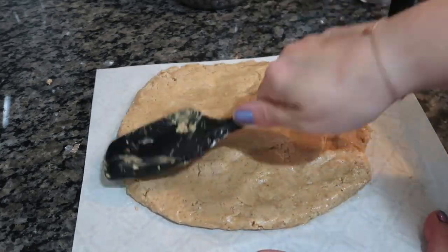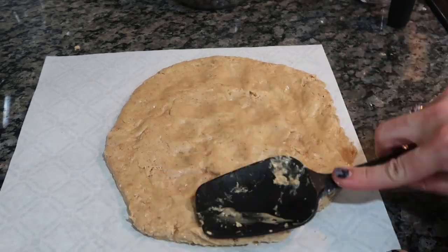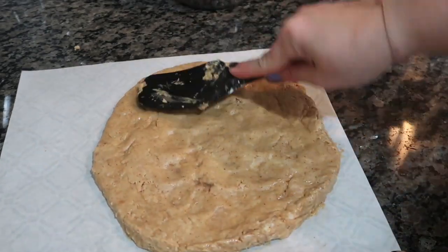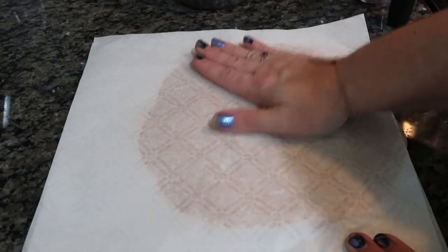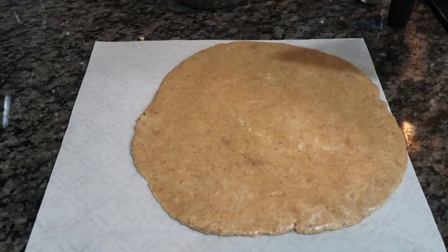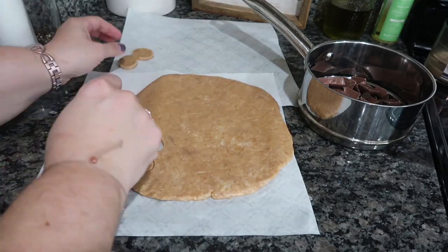So I just used a spatula and I ended up using my hand so that I can make sure to get this peanut butter layer to about a half inch thick on this parchment paper. Once I had a desired consistency, I went ahead and covered that with another piece of wax paper and I stuck it in the fridge for a couple of hours to let it firm up.